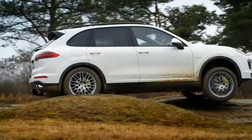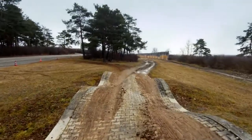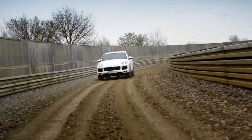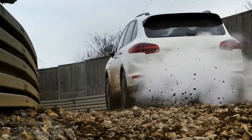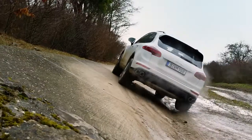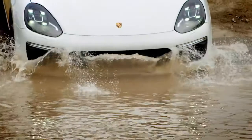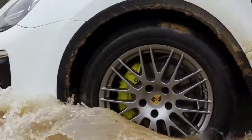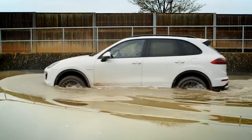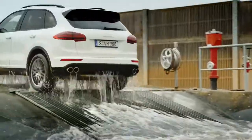On the torsion waves, we test the chassis stiffness as well as shake stabilization. You can feel the stones hitting the chassis when driving through the hump curve at about 70 kilometers an hour. There and on the incline track, the sports car's total operational stability is tested to its limits. The fording basin tests the ability of our sports cars to deal with high water levels, for example in flooded tunnels or underpasses.